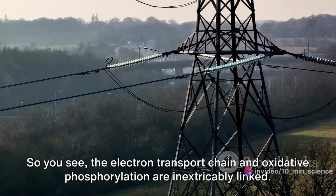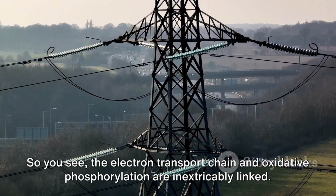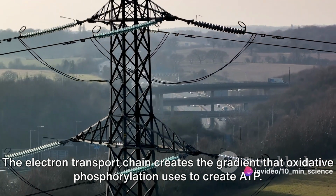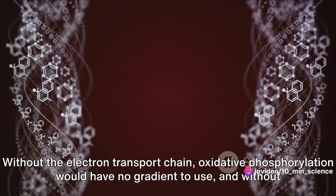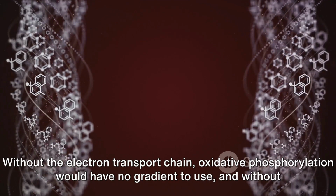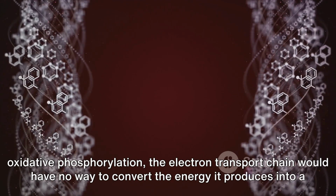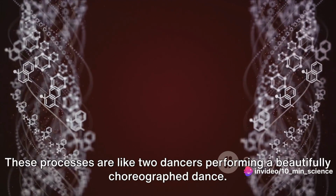So you see, the electron transport chain and oxidative phosphorylation are inextricably linked. The electron transport chain creates the gradient that oxidative phosphorylation uses to create ATP. Without the electron transport chain, oxidative phosphorylation would have no gradient to use, and without oxidative phosphorylation, the electron transport chain would have no way to convert the energy it produces into a form that the cell can use.